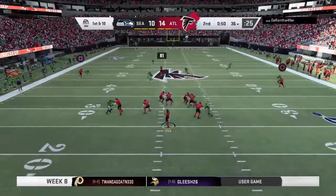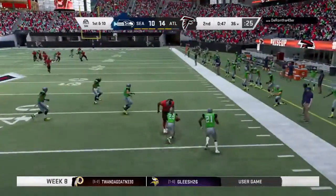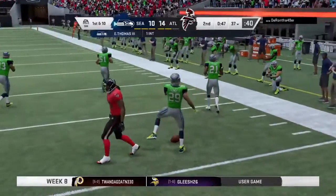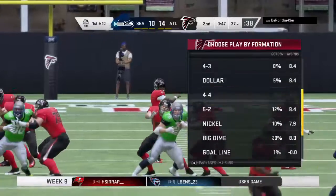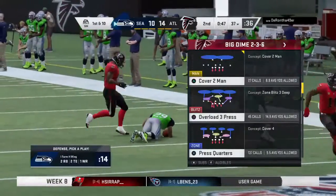From the shotgun, it's Vick. Oh, a ball batted in the air, and now it's intercepted. Picked off by the all-pro free safety, Earl Thomas. The rookie was trying to push it downfield, but the safety bit him.